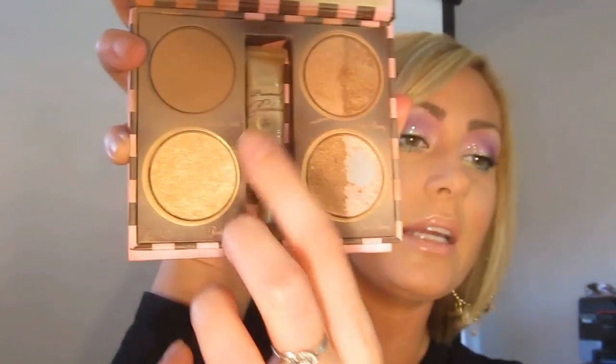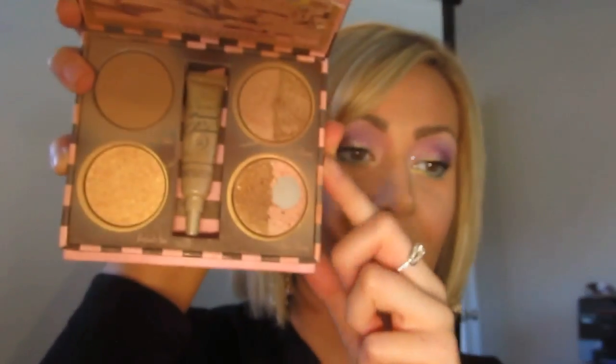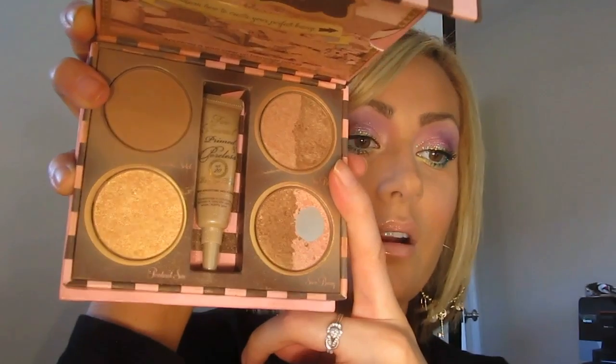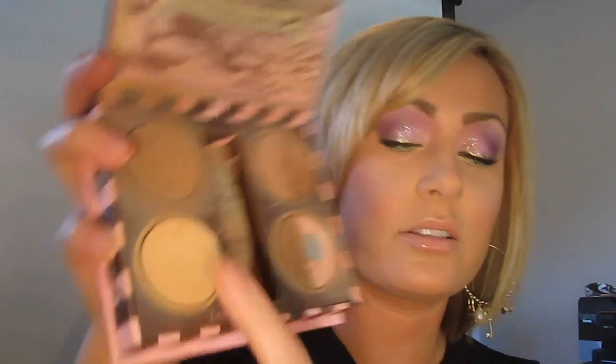I love every product in here pretty much. I have a use for every product in here and I love the packaging. But I love the Chocolate Soleil. It's a nice matte bronzer. This is what I'm wearing today, the Sun Bunny. It's definitely 110% far showier than anything else in this palette. It's Powdered Sun. This is great for darker skin tones. It's a little flaky and glittery.